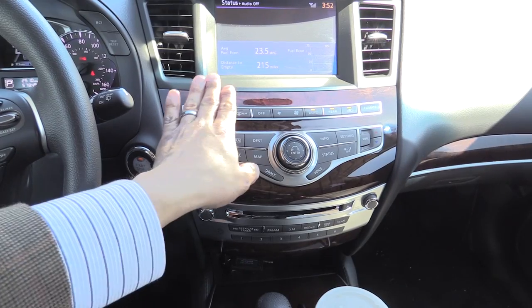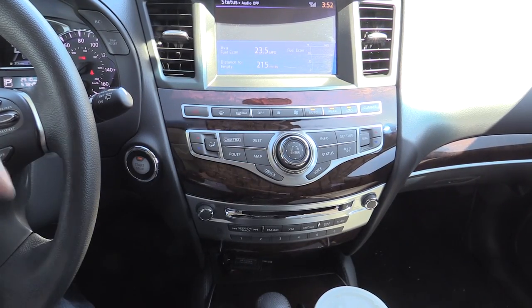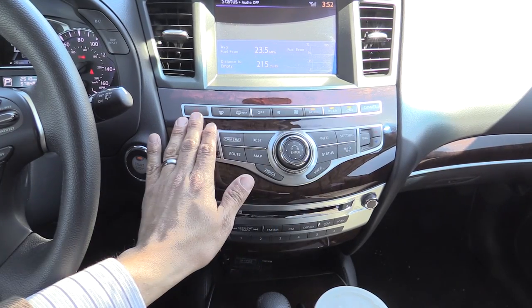Now, the QX60 does not come standard with the navigation and infotainment system, but our particular model does have that. If you want to know more about it, then go ahead and click that banner at the bottom of your screen. Right below that, we have the buttons for our climate control system.